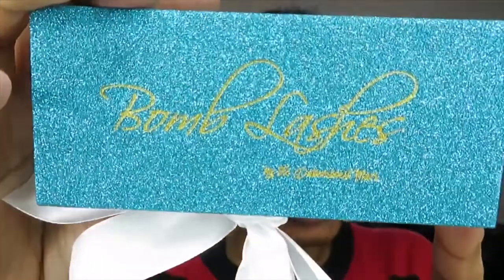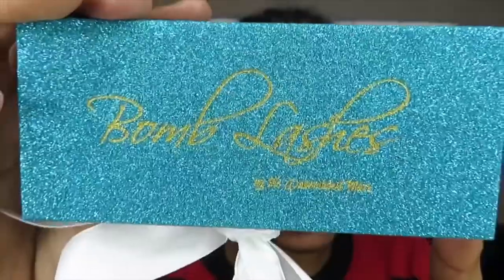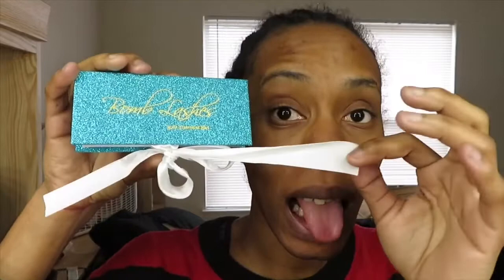But the second product that I want to show y'all, look at that. Look at this. This is a pair of her lashes that she also has on her site. It says Bomb Lashes by the, I can't read that part, but this is the packaging. Look at it. It looks like a nice little Tiffany box. It got a bow on it and stuff. So let's open her up, shall we?